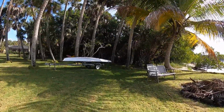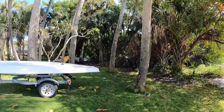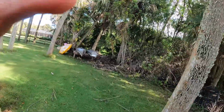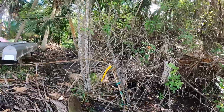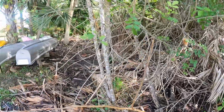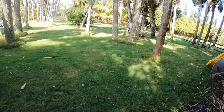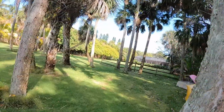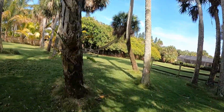And over here, I think there's an everbearing mulberry. It's right there. Because it's like winter, it lost all its leaves. But here's a white mulberry. This is a white mulberry. And now, I'll bring you up to the front garden and show you what's up there.